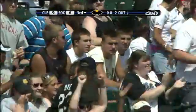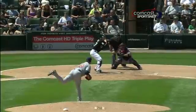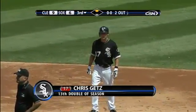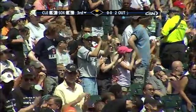Well, Huff threw a roller, and it was almost the identical curveball that he threw to Getz in the second inning. And this time, Chris just laces it out into right center field, drives home a pair. He's driven in 20, and it's a 9-6 game. Things have gotten very interesting with 2 outs and nobody on, and they've gotten interesting in a hurry. One swing of the bat, and we are back in this ball game. So now with Getz, who picked up his 13th two-bagger at second, is Gordon Beckel.